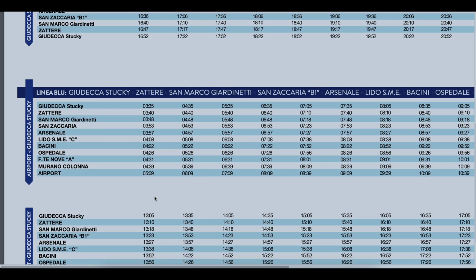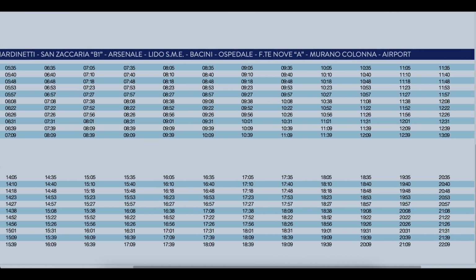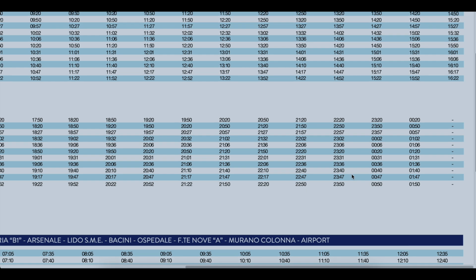If, for example, you have an early departure, using the Alilaguna water bus, the earliest you'll get to the airport is 0509, so 10 past 5 in the morning. Obviously, when you need to catch the bus depends on your stop. And the last water bus runs and gets to the airport at 2309, so 9 minutes past 11 p.m. And the last water bus leaving the airport is at 20 past midnight. Bear in mind, this is a timetable from November, so the summer timetables may be adjusted.